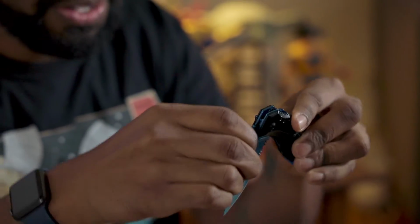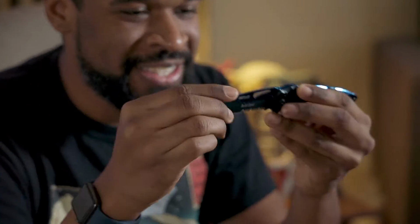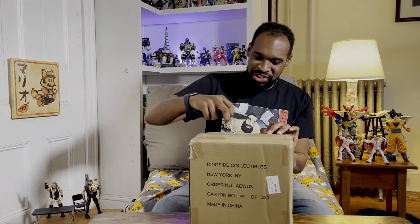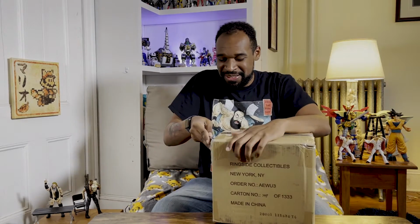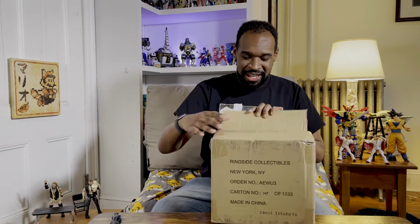So, nope, not my keys this time. I got something nice for Christmas. Check this out. So, without killing myself, I got this. And check out what it says. Joe just opened. Awesome. My boy got me this for Christmas. A shout out for that. Wow, so this works way better than the keys. Jesus. Smooth as butter. Damn. Should have gotten one of these a long time ago. Anyway.